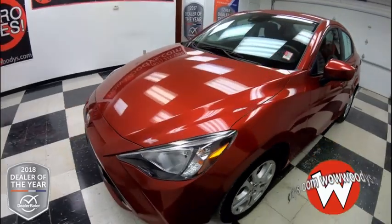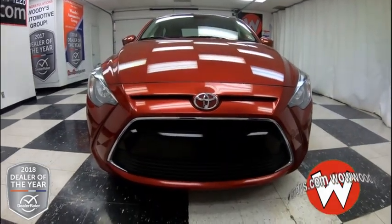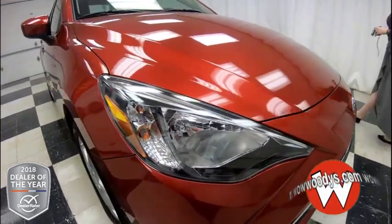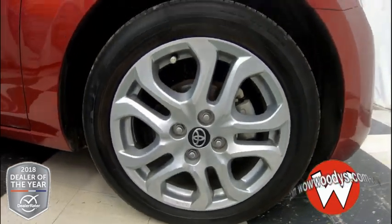So it comes in this red exterior color. I love the design of the front here. It looks very fierce and sporty. You have your Toyota badge there in the middle, blacked out grille with these halogen headlamps. And this has a 1.5 liter engine. And looking down at your wheels, those are 16-inch alloy wheels.